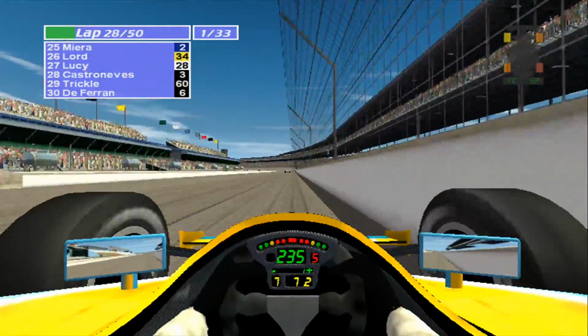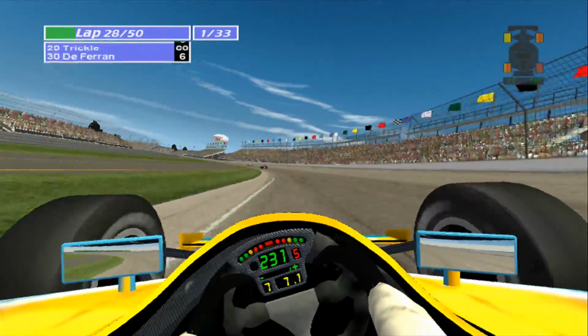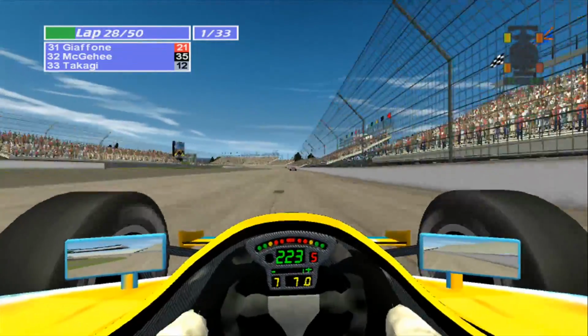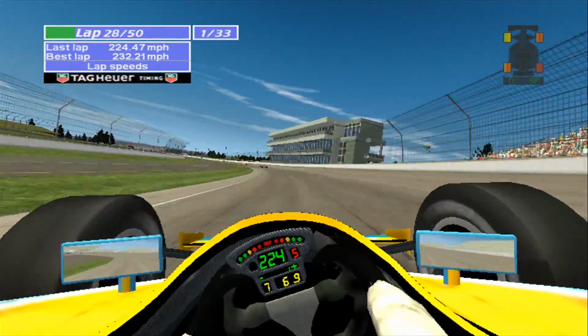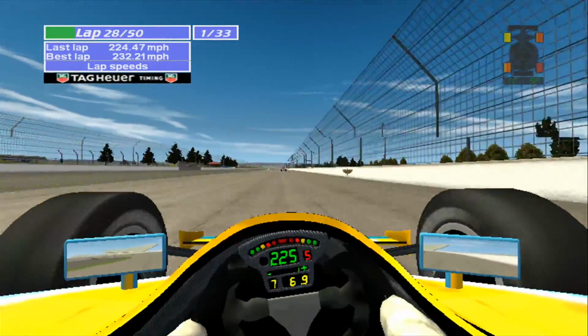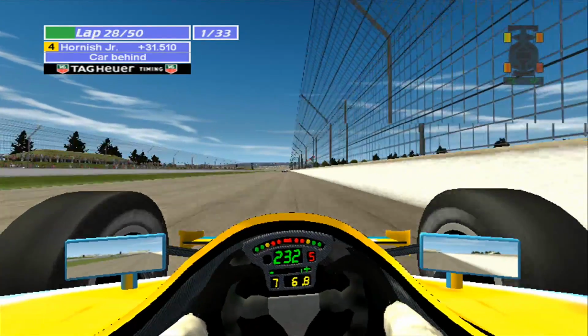Don't know who's exactly behind me. Looked like a white car, but that could be any number of drivers. I probably didn't need to lift there, but I did anyway. A little bit high in turn 2. You may have heard the tires squeak just a little bit.